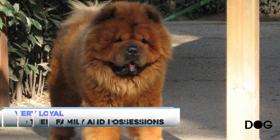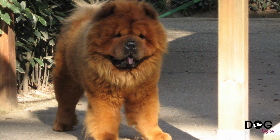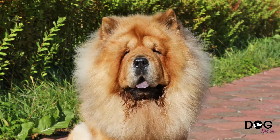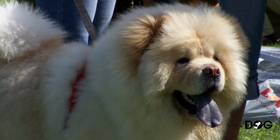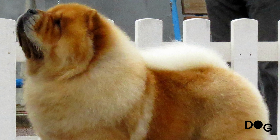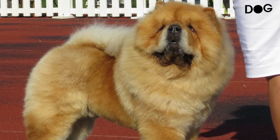Chow Chows are very loyal to their family and possessions, and when introducing their pets to unfamiliar individuals, owners should use caution. They aren't the soft teddy bears they appear to be, but they're typically content to unwind at home. Open displays of emotion aren't their thing, but they have a strong sense of family and loyalty, and they won't allow anything or anybody to stand in the way of the person they love.